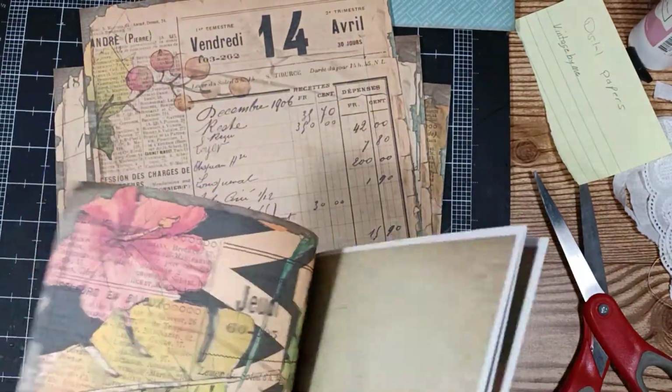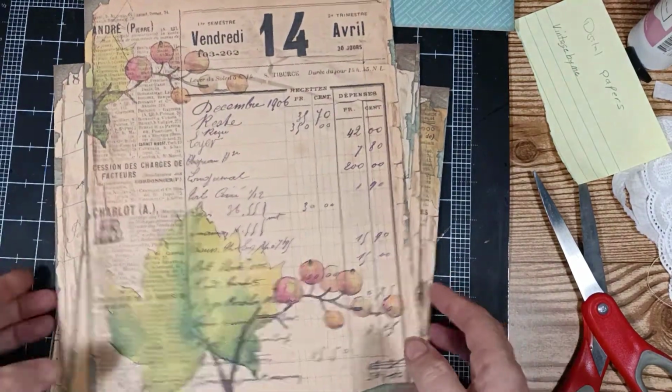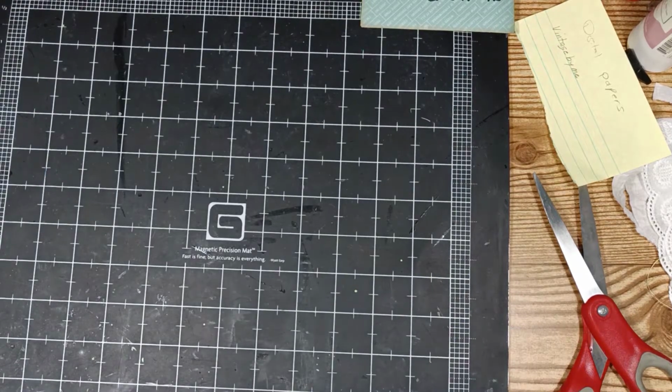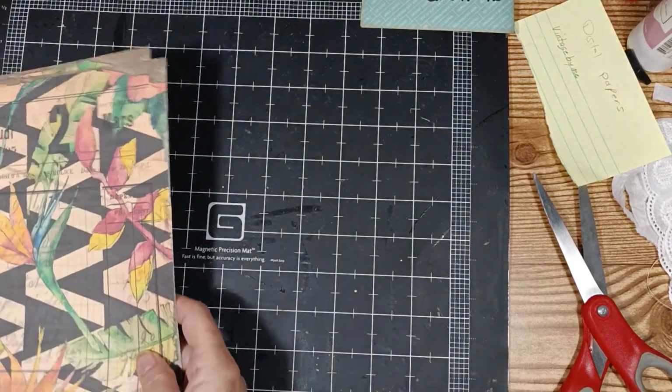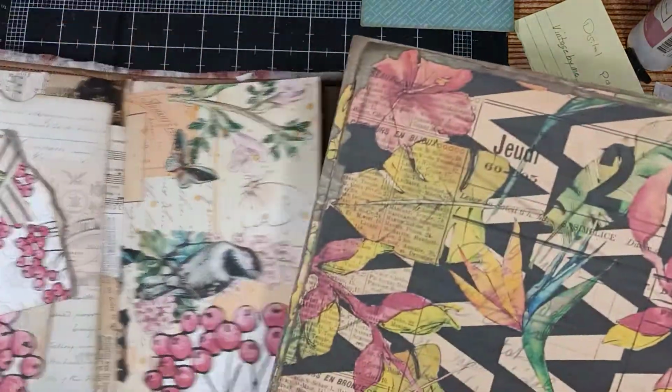And some of these do not have a back end. This one doesn't because I copied this one today. So I'm going to set those aside, and I wanted to do something with these papers that we got sitting here. Do something with them and do a page with some of these. Not sure where. Not sure what.